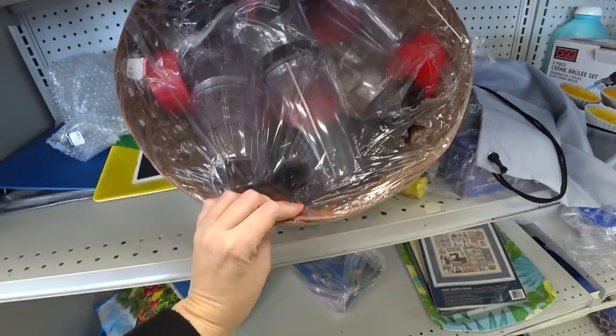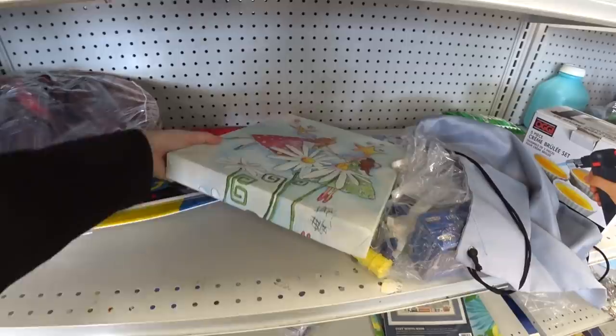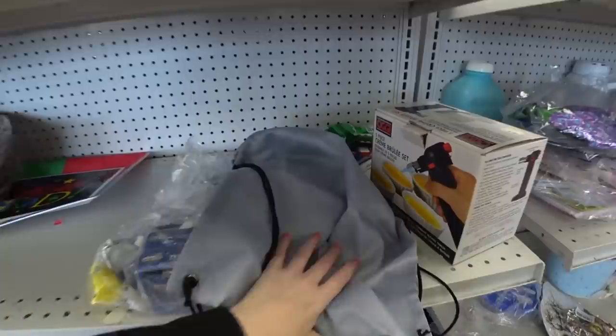This looks like one of those blenders. This is really cute, this wall print. I'm gonna have this displayed a little better, because that's really cute and I think someone will buy that. It was just kind of shoved underneath some stuff.